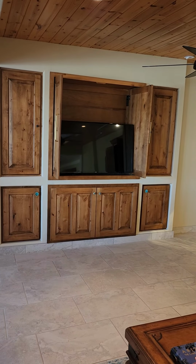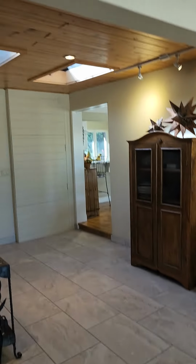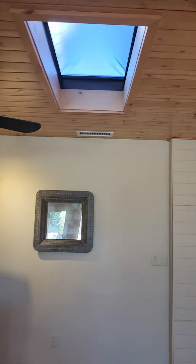Nice built-in TV area. This has ceramic tile floors. There are wood ceilings, nice track lighting for artwork, some skylights as well.